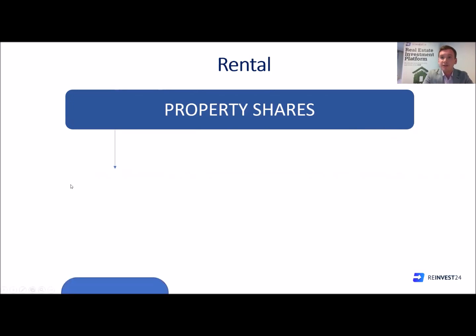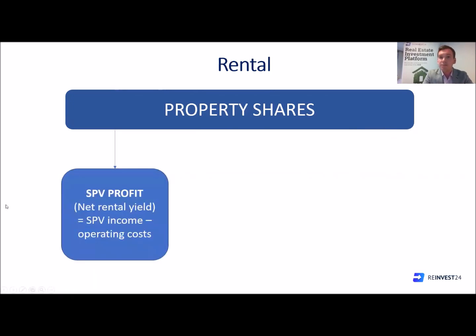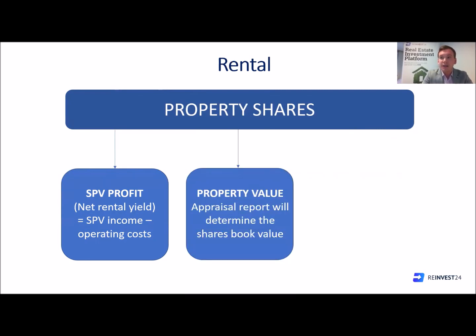So the three things. First of all, the profits that the property generates. The SPV incomes after the operating costs will be paid out monthly. The next thing is the property value. The appraisal report will determine the share's book value. So all platform properties will be revalued once a year.